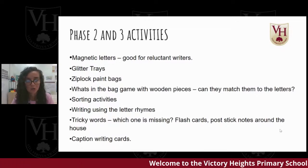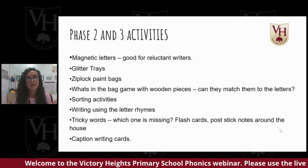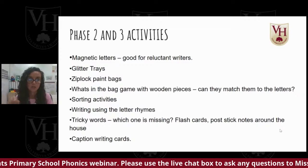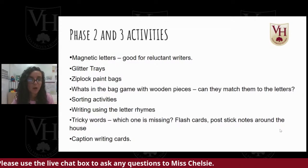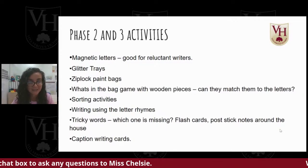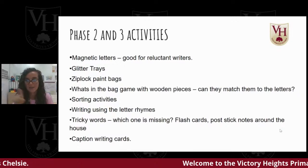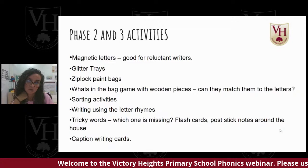Glitter trays or salt trays, that is just getting a baking tray, filling it with glitter, and then using your magic finger to write your CVC words. You can write cat, you can write rat, etc. Ziploc paint bags is literally like it says in the name, it's just paint in a Ziploc, and then you smush it all down, and then you use your finger to practice writing some letter sounds or CVC words.